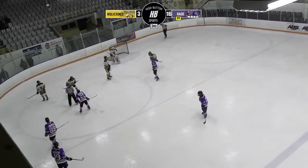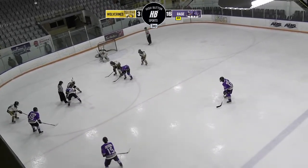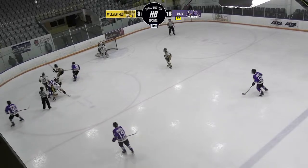So Wolverines will probably learn from this one and try to adjust for the rematch on Saturday. Like I said, we'll be back at it.